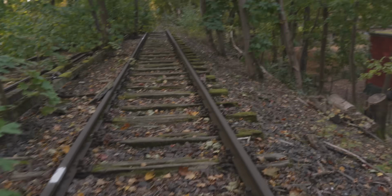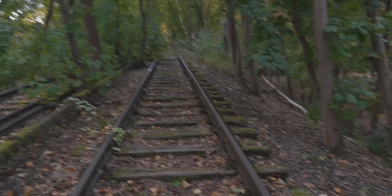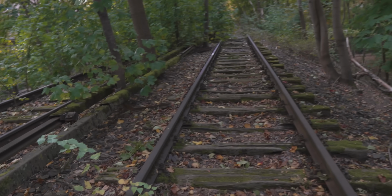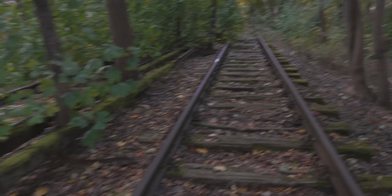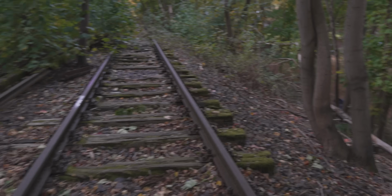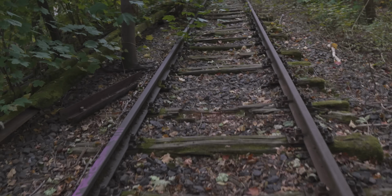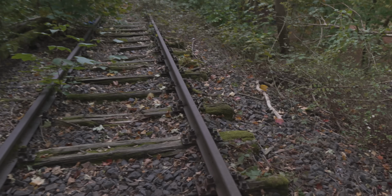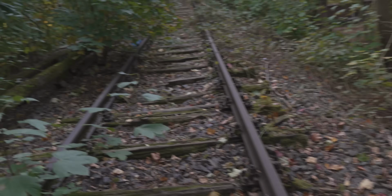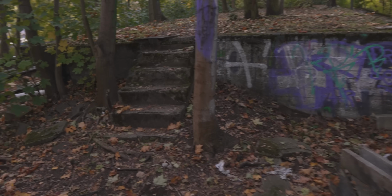So yeah, one reason why I wanted to do this is that next year they're actually supposedly already starting to clear the trees and all of the weeds here in order to start construction on this line. Now whether that's actually going to happen, we'll see. But this might be one of the last occasions where you can actually witness the line in its current state and document it.